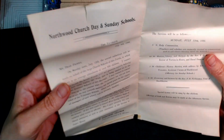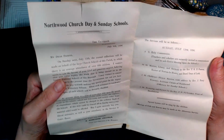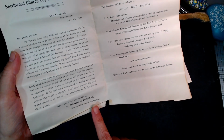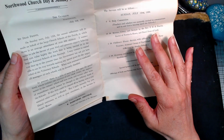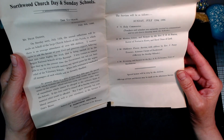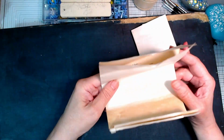And then this one goes even further back. So this is 1896, the vicarage 1896, and it's signed from R. Derbyshire Cheatham, vicar and chairman of the managers. So my first thought was, oh, that must have been her father, she's a vicar's daughter, let's see what else we can find out. So I went on Ancestry and I started hunting, and eventually came across someone's family tree.